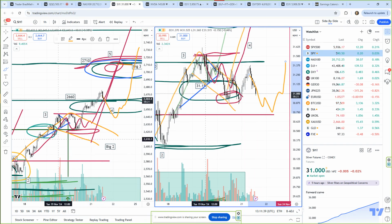We do have this larger breakaway. We are in this breakaway pattern. We may get a bit of rotation and consolidation before we rally.